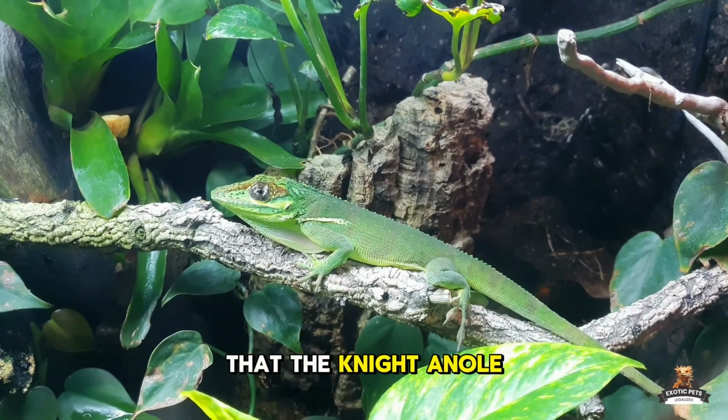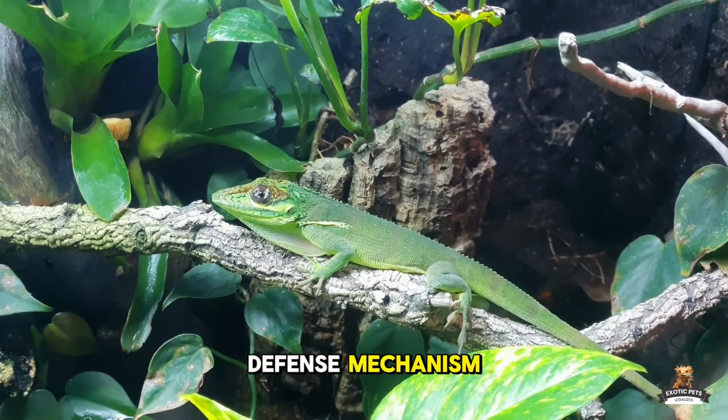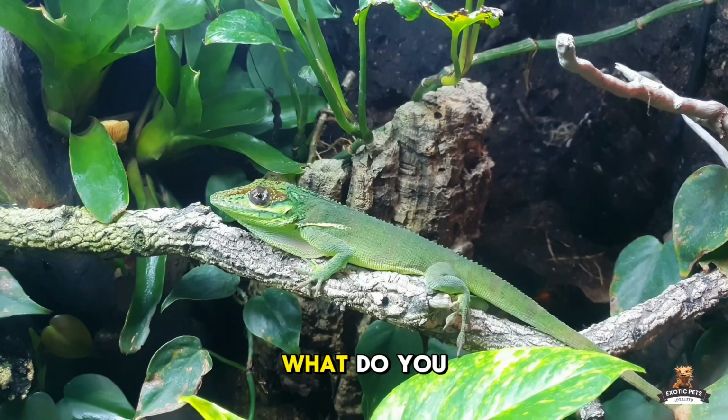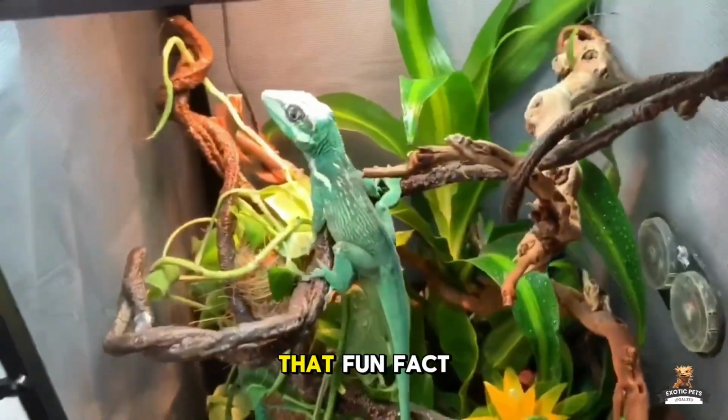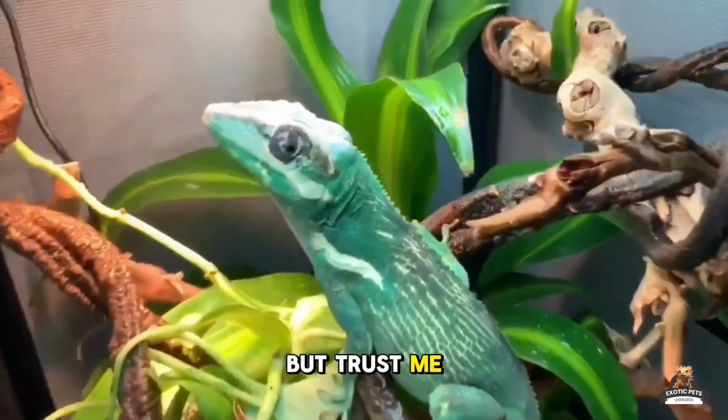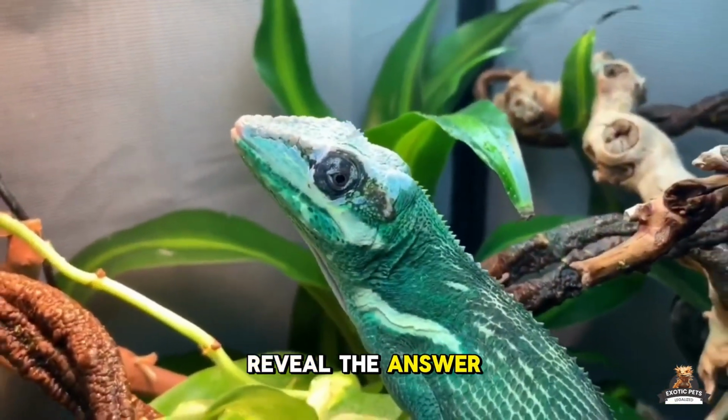Did you know that the Knight Anole has a special defense mechanism when it feels threatened? What do you think it does to ward off predators or competitors? We'll get back to that fun fact later, but trust me, you're gonna love it when I reveal the answer.